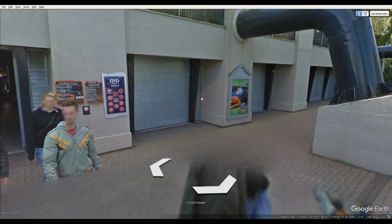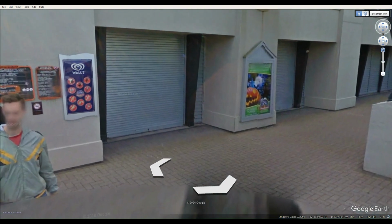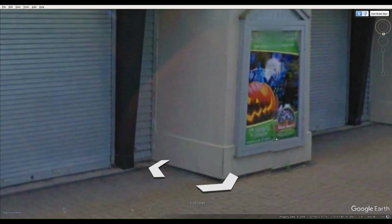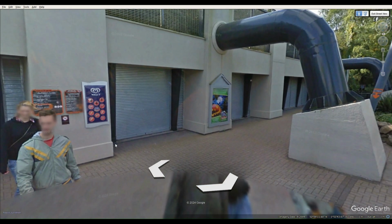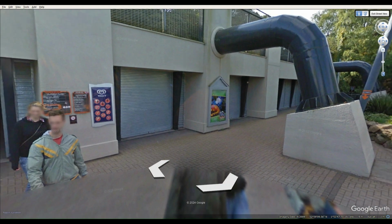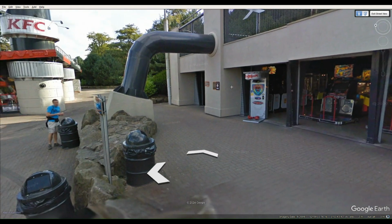And then we have an advertisement for Halloween. Don't get a great view of this when you zoom in, but you can just see a little snippet of the old branding, kind of, and some of their old Halloween or Scarefest advertisements. Look at the massive pipework theming there. I just think it works, you know.